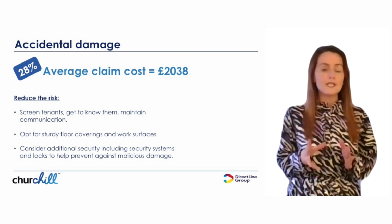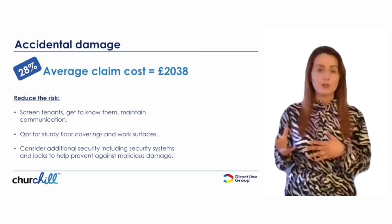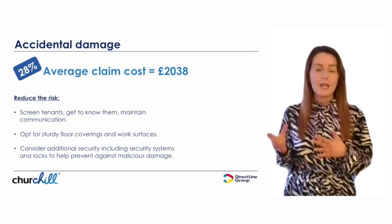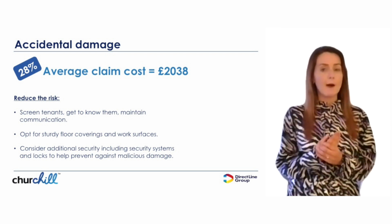Accidental damage is a non-deliberate external action. It either caused physical damage or resulted in a loss of function. This could be accidentally breaking a window or water pipe, or forgetting to switch off a running tap.